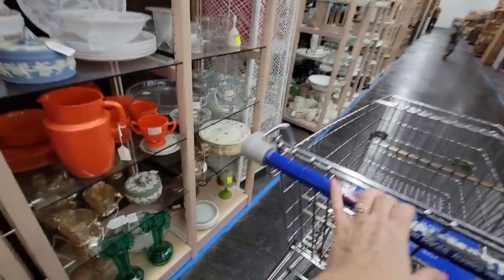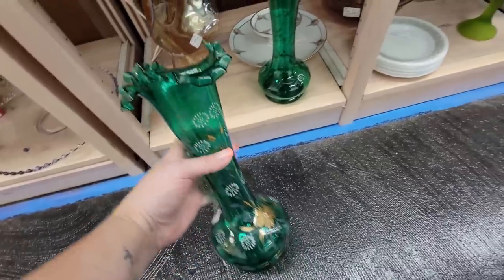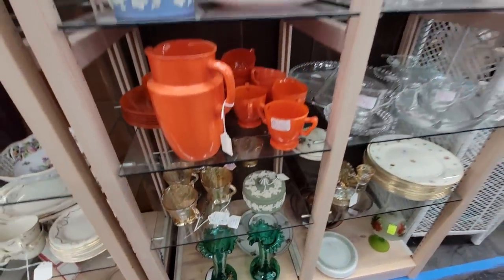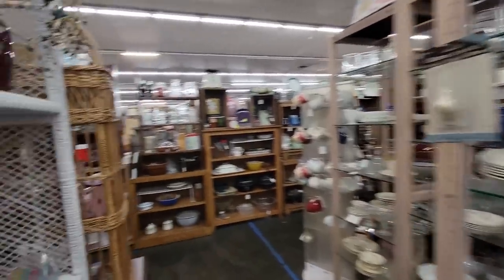Ooh, look at these vases down here. $34.50. These are antique balloon glasses, a matching set there. Those are beautiful. I like those. Alrighty. Well, seeing a lot of things right off the bat.